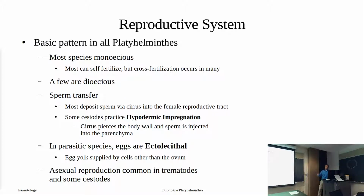And then, part of the reproductive system, we can also reproduce asexually. This is different than self-fertilization. With asexual reproduction, what we're talking about is worms just basically cloning themselves. You have germ cells that ultimately mass produce the next larval stage. This is common in trematodes. Some cestodes also do this, and we'll talk about why they might do that.